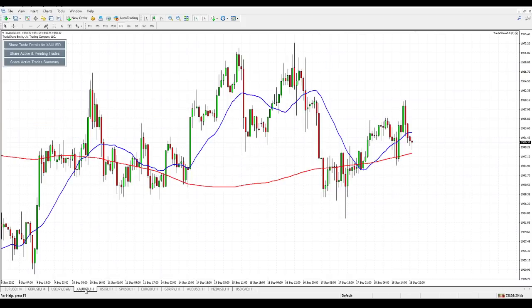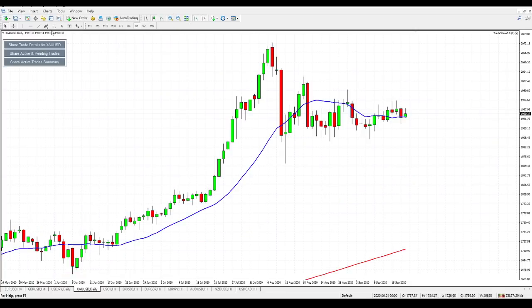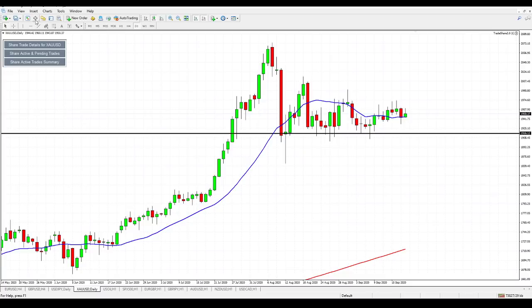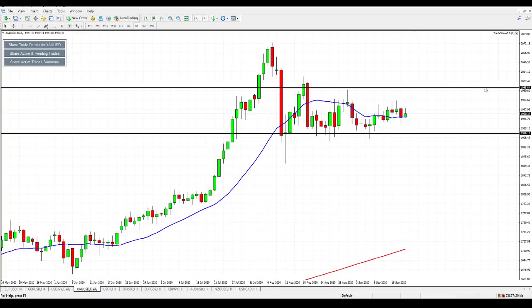Let's move on to gold. Gold had an interesting week, very, very choppy recently. Not a ton of decisive direction here. I think the big things to think about here on gold are just watching the break of these key levels. So that's pretty much all I'm watching on gold: a break underneath, retest, go, right? Same concept on the top.